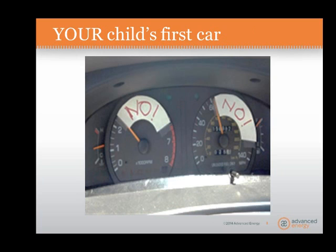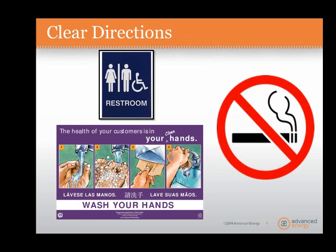Here's just another example of your child's first car, visual management. Next slide. And we've had these and not realized that all they are is visual management, ways of helping and instructing us what to do or not do. Next slide.